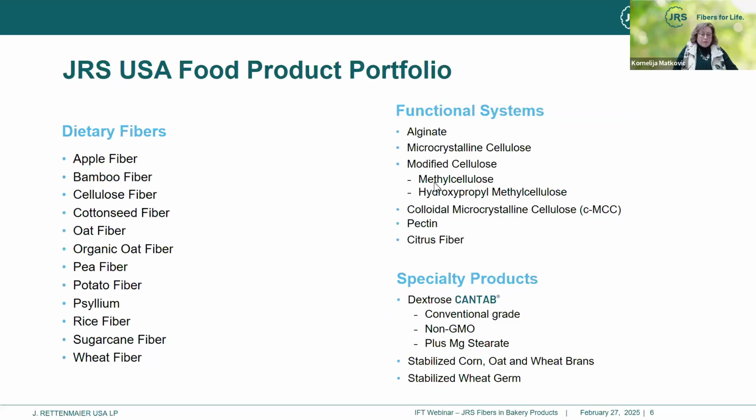This is just a quick overview of all the fibers and other ingredients that we have. By far, the dietary fibers make the largest family of products. Functional systems are various hydrocolloids, and we also put some citrus fiber under here. And then we have specialty products, and for everybody who is in baking, the stabilized germs and brans are of interest.